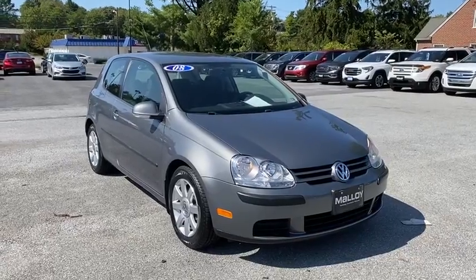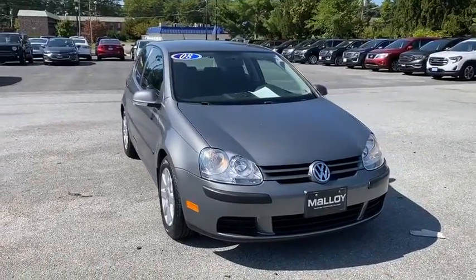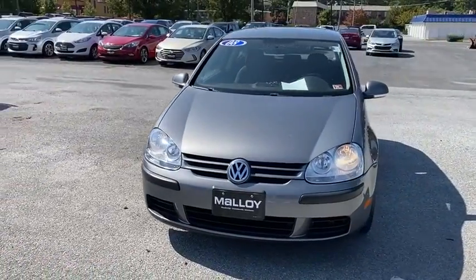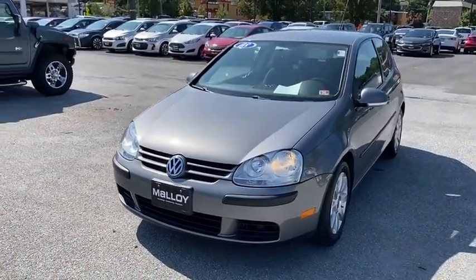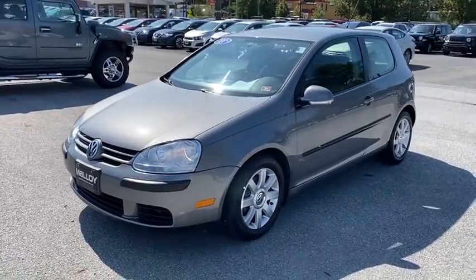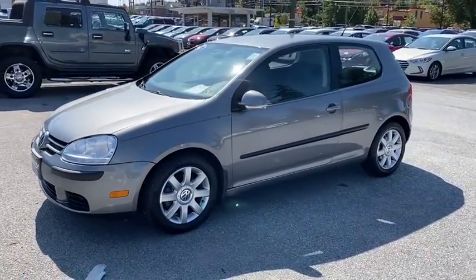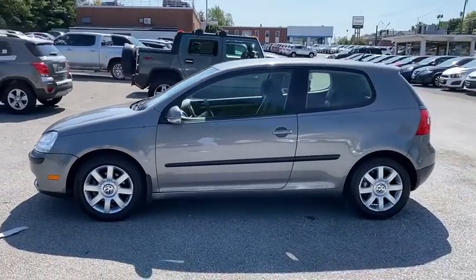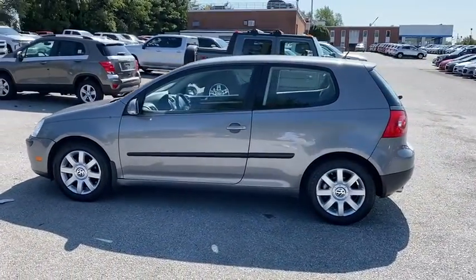Make a great choice today with the 2008 Volkswagen Rabbit. The VW Rabbit comes with the intention of providing a German-designed, German-engineered, and German-built alternative to the Asian nameplate vehicles that dominate the entry level of the American automotive marketplace, namely the Honda Civic, Toyota Corolla, and Nissan Sentra.